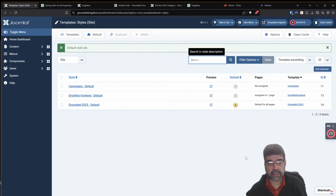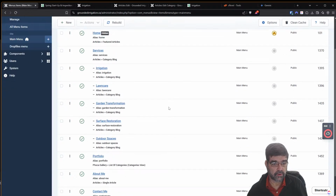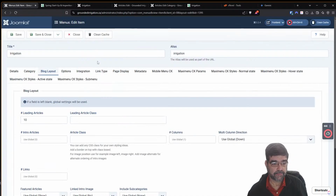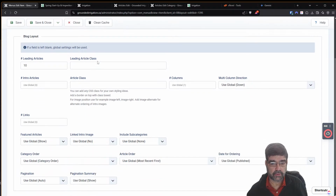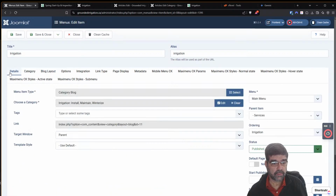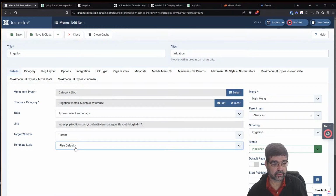Serge says not a template, it's a layout, alternative layout. We don't have any alternative layouts here, I don't think. And I think if we looked at the menu item for irrigation, and we would look at, let's see here, where do we pick the template style? Yeah, we're using the default.